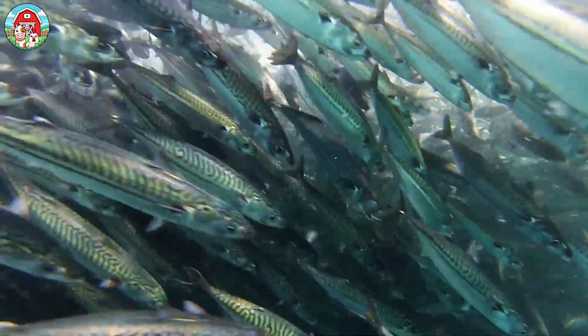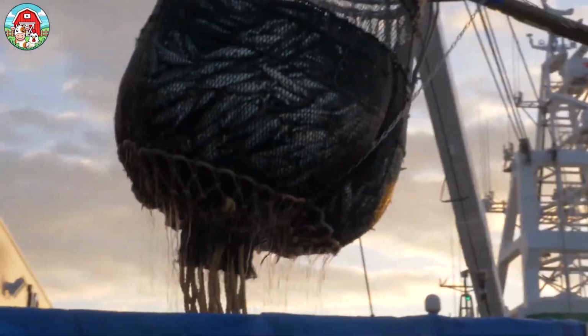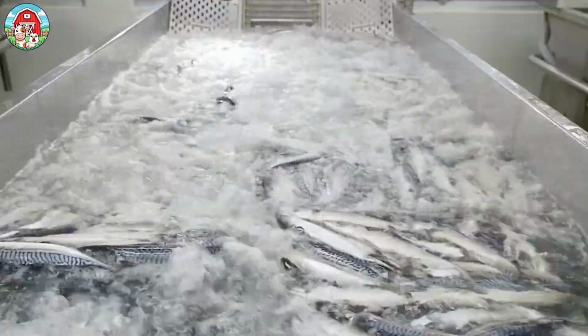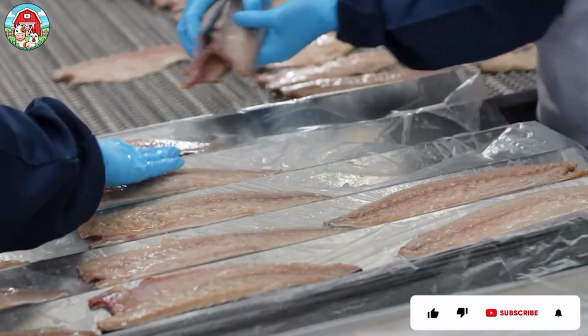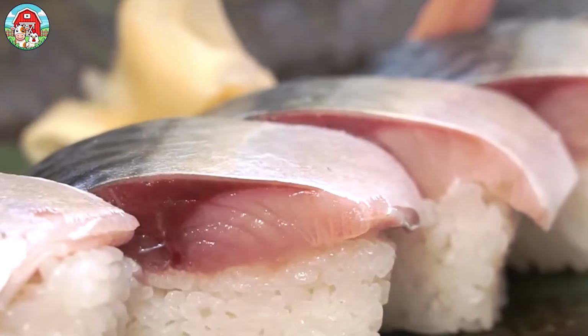Beneath the waves, where sunlight shimmers and predators lurk, mackerel race through the water like silver arrows. Every year, humans haul in over 3 million tons of mackerel from oceans around the globe, enough to fill more than 120,000 large trucks. Let's dive into the incredible world of mackerel, from the wild ocean chase to your dinner plate.